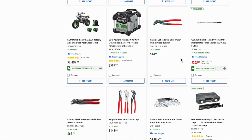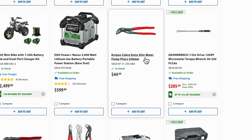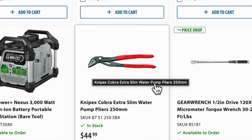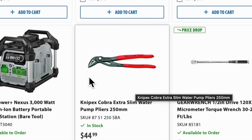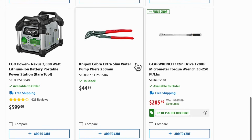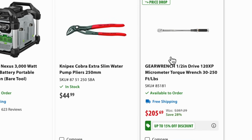The first Knipex tool I ever got right here, these extra slims. They have a slightly different beak and jaw design. These are some of my favorites. If you don't have them and you like the Cobra line or Knipex at all, these are worth it. Another great double dip savings. Okay, what do we got here?